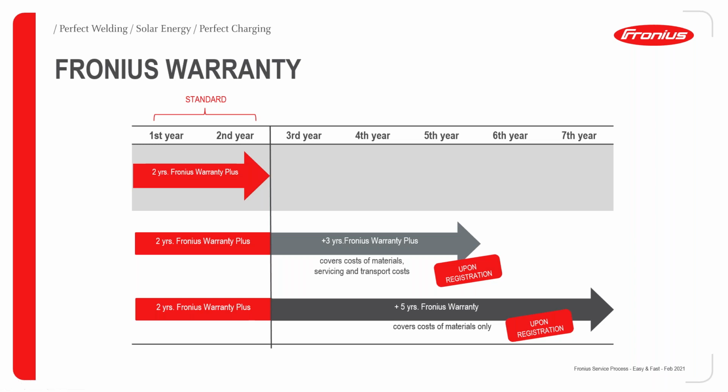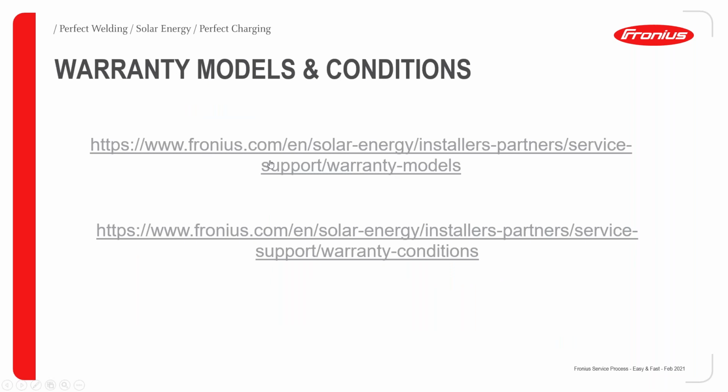If you want to buy more warranty, then it depends on the country. You can also buy in the web shop. If you use this link, you can find the warranty models. The first link is the warranty models for the FRONIUS inverter. Different inverters and battery groups have different warranty models. If you click the link, you can read all the warranty models for all our products. And if you use the second link, you can find the warranty conditions for the specific country you are looking for.